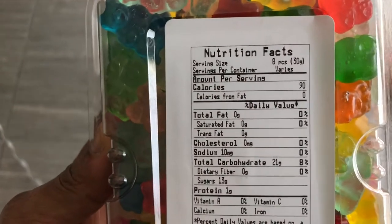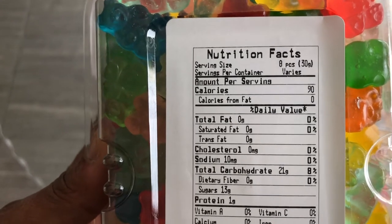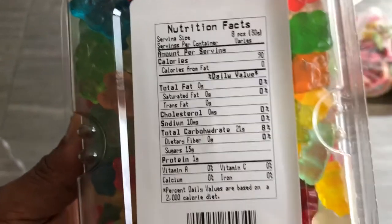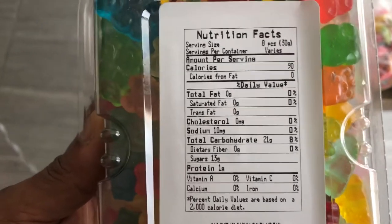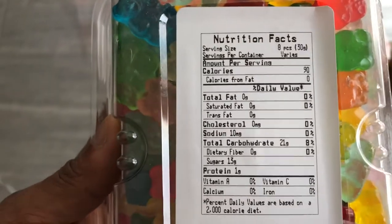Calories is 0 grams of fat, didn't know that. 90 calories, 8 pieces, 21 grams of carbs. So 8 gummy bears equal 21 grams of carbs, 0 fat.